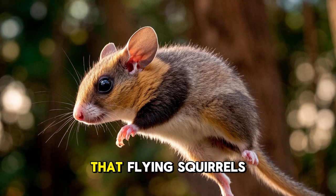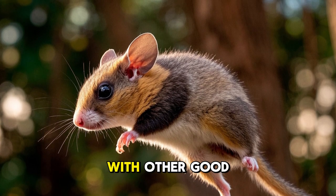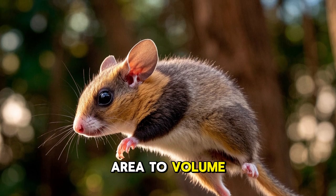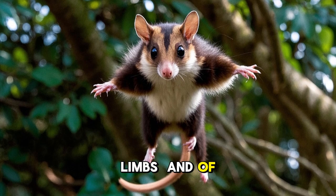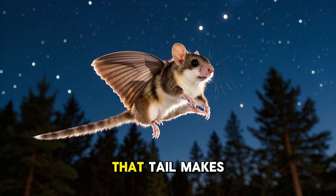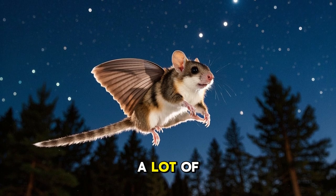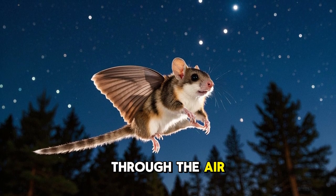The authors of the study noted that flying squirrels have several anatomical features that are consistent with other good gliders, like a relatively large surface area to volume ratio, a high degree of flexibility in their spine and limbs, and of course that big bushy tail. That tail makes up almost half of their total body length, which gives them a lot of surface area to play around with when it comes to steering themselves through the air.